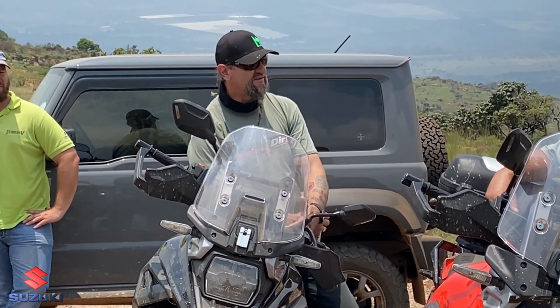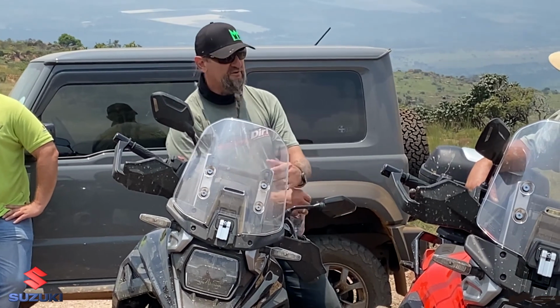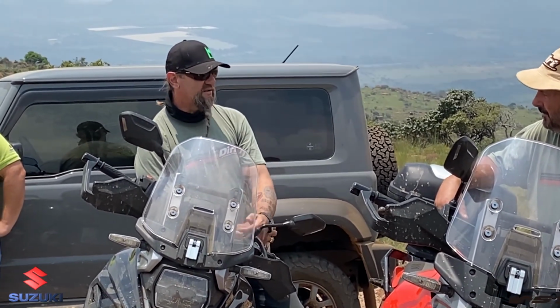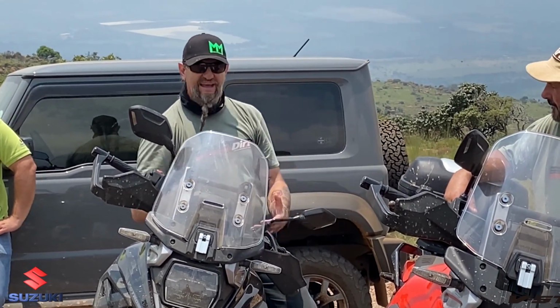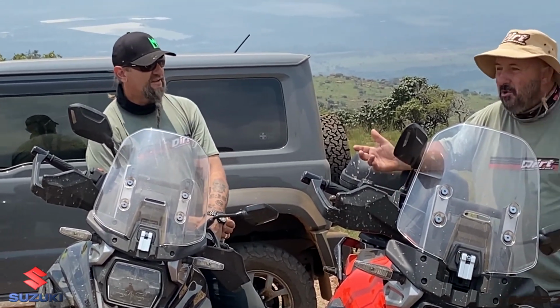It was just a couple of clicks here and there, and each bike is adjustable. Also, because of my height, I found the handlebars a little bit too low. I borrowed a set of Allen keys from Stuart on the side of the road. It took me 3 minutes just to push the handlebars up into the right position. So you can set the bikes up quite quickly for yourself on the side of the road if you need to. That's the beauty of modern motorcycles.